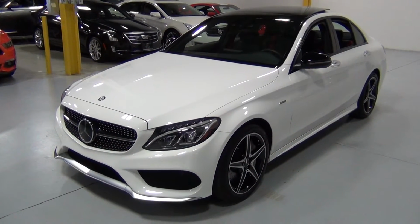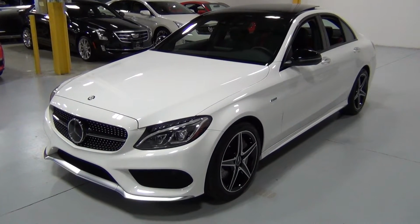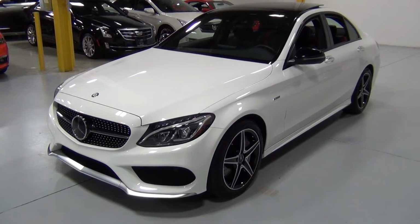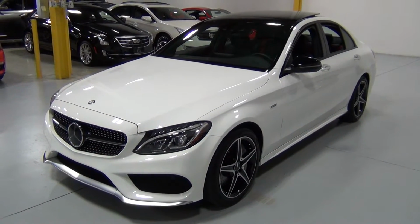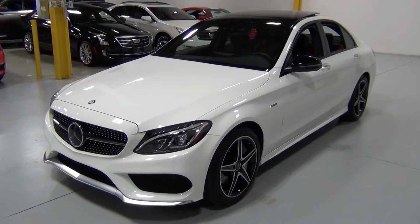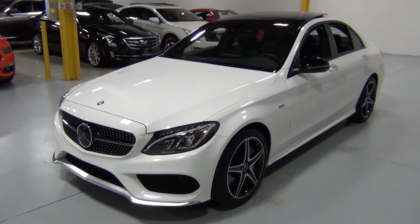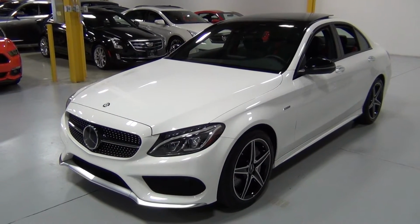This is a 2016 Mercedes-Benz C-Class. It's a C450 AMG. It is polar white over a sport black interior, and it's absolutely gorgeous. It's a 2016 with under 11,000 miles on it, and just absolutely beautiful. It's the first one like this that we've gotten, so I wanted to do a video before I get a chance to drive it.